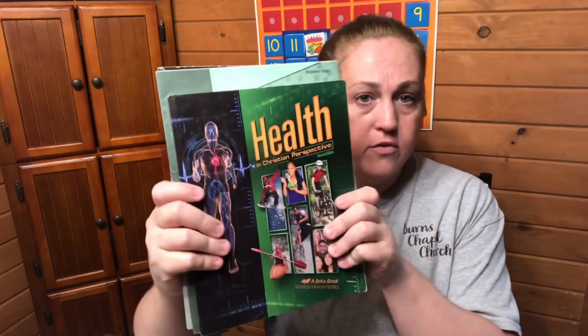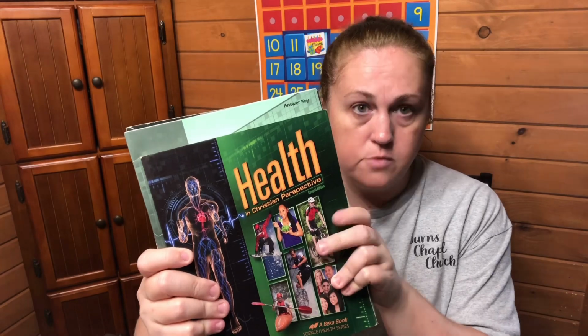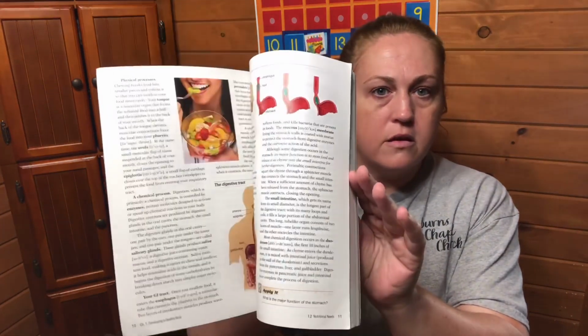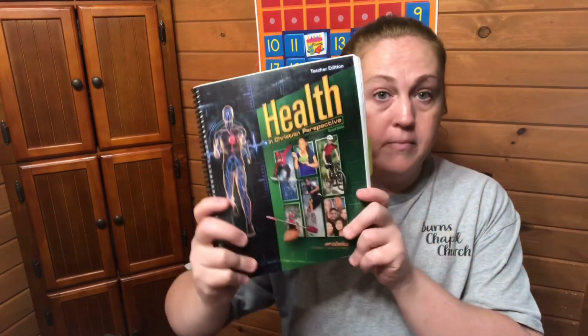Health. Health through our covering school is only a half a credit. So she'll just be doing a whole semester, not 2 semesters, a whole semester of health. So this is her book. I'll lay these down here. And it's high school. This is Abeka books because we really liked their help. So that is her book. Here is my book.